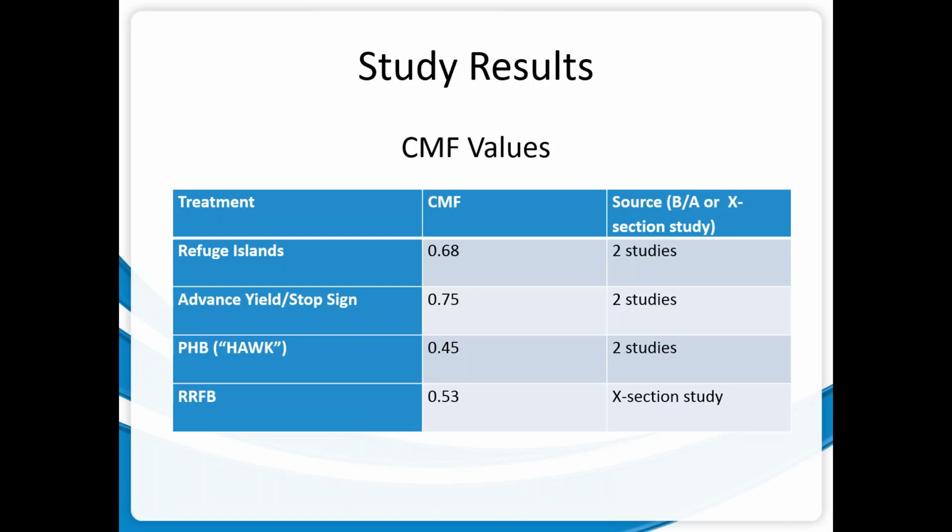So if you look real quick, just a comparison, you notice we had a PHB or a hawk signal that had a CMF of 0.45, and that's not too far different from the result from the TTI study, Texas Transportation Institute study, that found about that same level of CMF, slightly better.